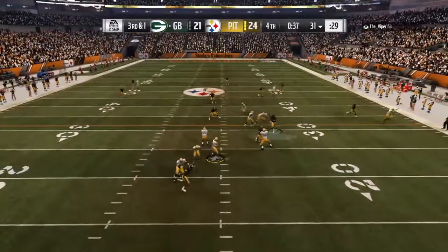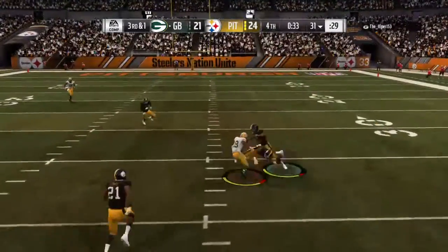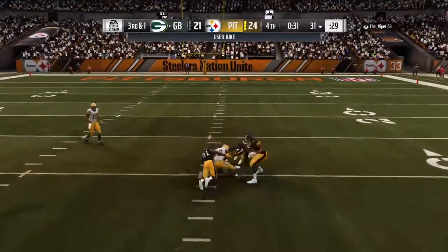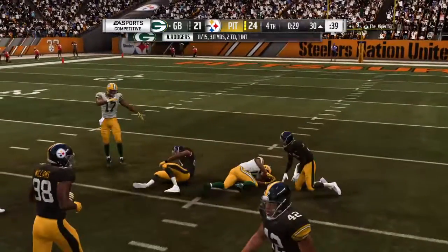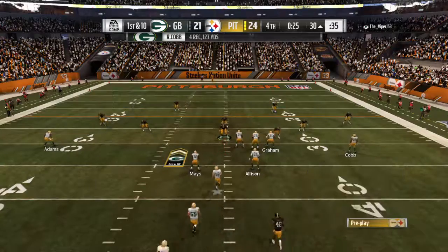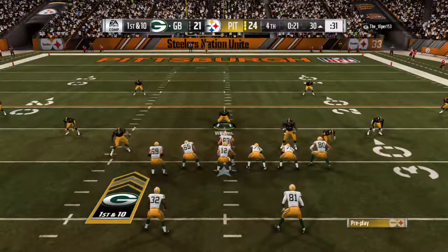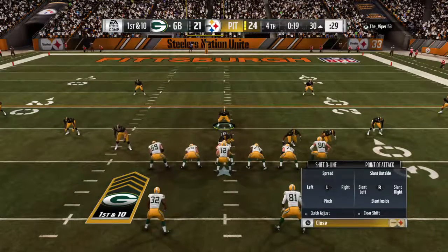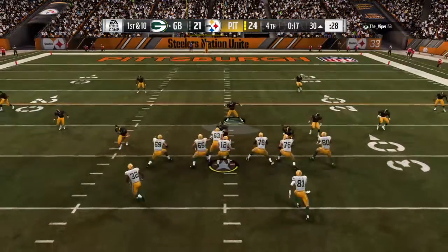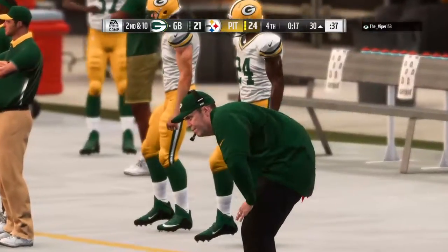Back to throw. He's got his target. It's Cobb. And he gets all the way down to the 30-yard line. It's a big play there for Green Bay. And even 40 yards. And under 20 seconds now as the spike comes with 18 ticks remaining.